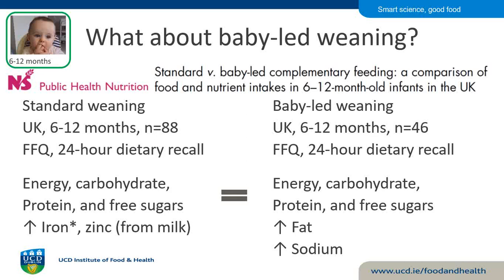In the standard weaning, they had higher iron intakes and higher zinc intakes from milk foods, okay? And in the baby-led weaning group, they had a higher fat intake and a higher sodium or salt intake. Okay, so there were quite minor differences. Overall, total iron from milk sources and food sources were actually not significantly different.